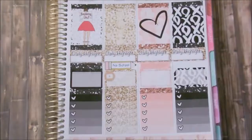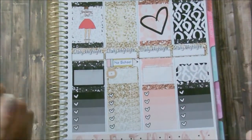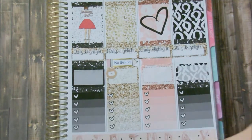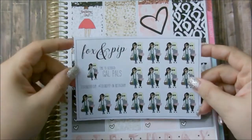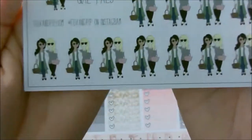So Saturday is going to be a day for bestie time. Yay! I haven't had bestie time in a long time, just me and her, which if you don't know what that is, I guess, quality time with me and my best friend, Jenny. And to celebrate that, I actually ordered some new stickers, if I could find it. I got these from Fox and Pip, which I have not hauled yet, but I will. But I wanted to show you how it looks.